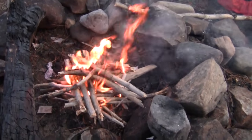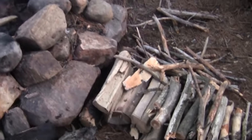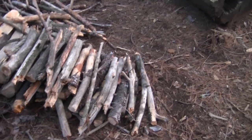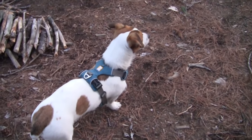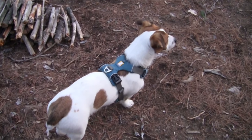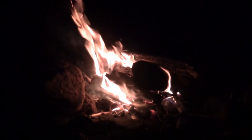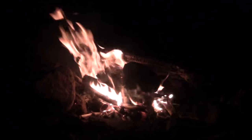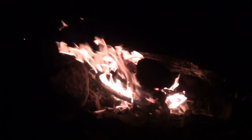There we go. So that should get us going. And this should just keep us going for an hour or two. Toby's getting a little weirded out. I think he's hearing things. Wow, we have a beautiful fire going right now. Yeah, it's a nice night. It's going to be one of those nights where you're sitting by the fire. It's great. And the moment you walk away, you're like, holy shit, it's cold. Right now, here, it's pretty darn toasty. This is a bigger fire than I usually have.